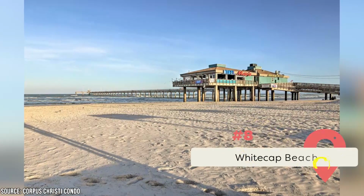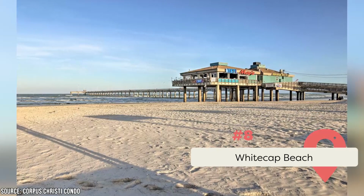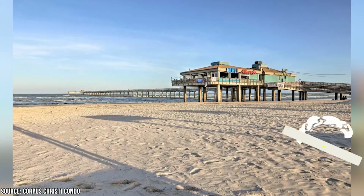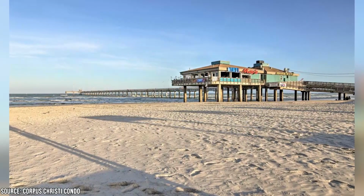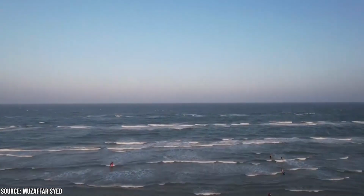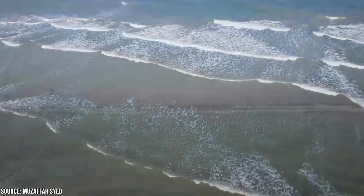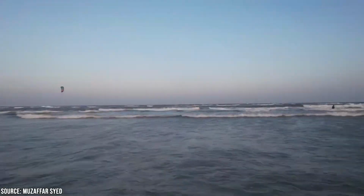Whitecap Beach. Iffy water quality aside, Corpus Christi's Whitecap Beach is one of the most beautiful beaches in Texas. With its white sand and turquoise water, it's easy to see why it's so popular. It's a great place to surf, with plenty of waves for both beginners and experienced surfers alike. Just be sure to keep an eye on the posted water quality signs before you get in the water.